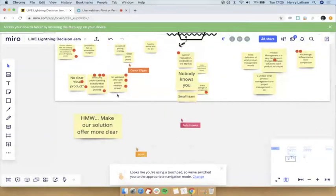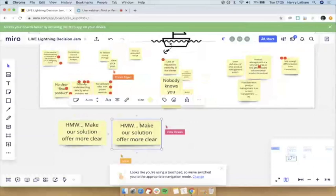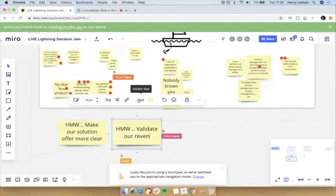Let's look at the other highly voted one with three. So how might we validate our revenue model?